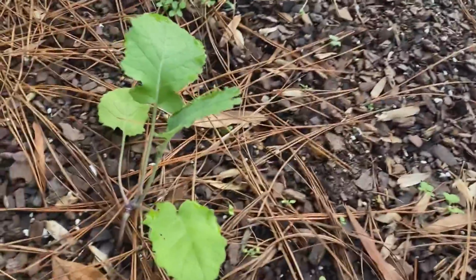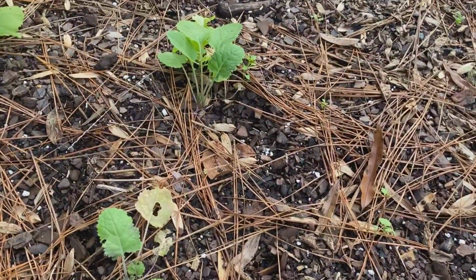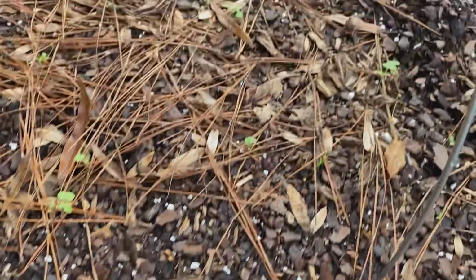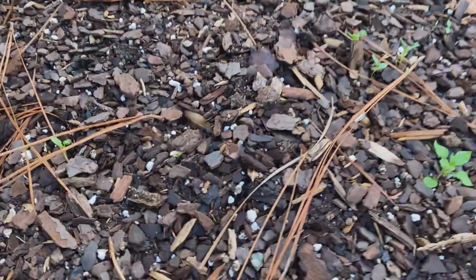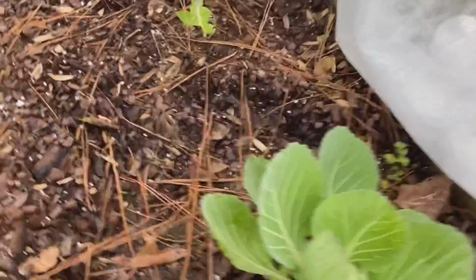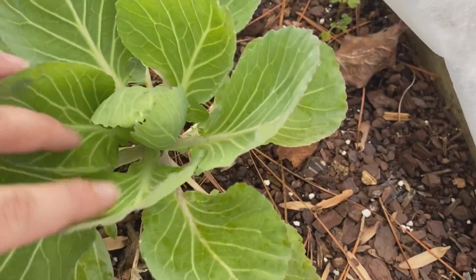These guys seem to be doing really well though. These are the ones that I sowed directly into the ground. So got a lot of those sprouting up. And this is the, what is this, kale? Yeah, that's the kale that I planted right here. And the cabbage. Cabbage is doing good.